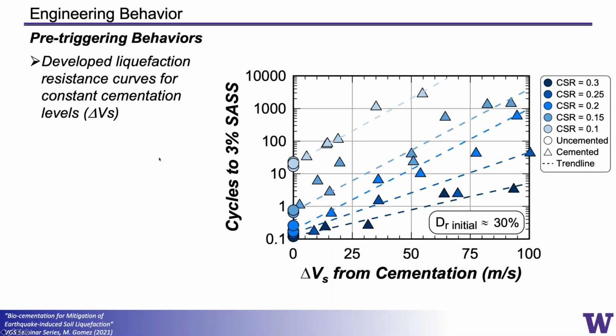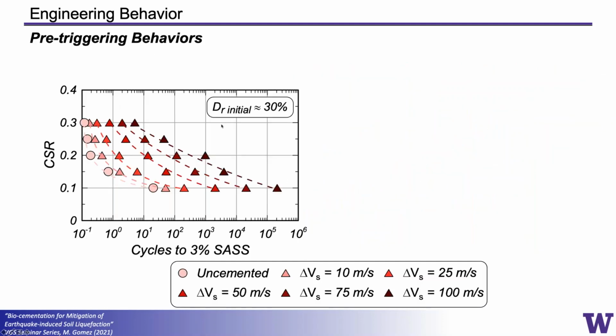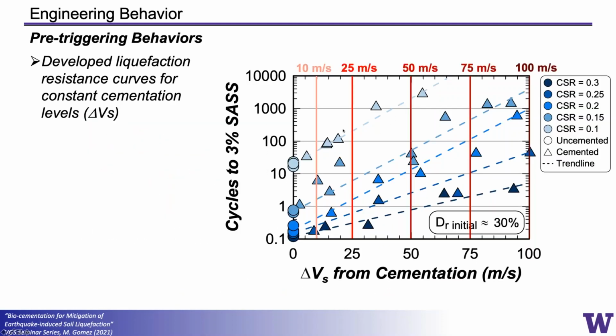As we keep going here, we were also taking this same plot, which is now cycles to 3% single amplitude shear strain and delta Vs, and we use them to develop liquefaction resistance curves. As you can see in the previous slide here, really we don't have a lot of tests at the exact same cementation level. And so what we did is we instead used the relationships that we developed between delta Vs and cycles to 3% single amplitude shear strain.